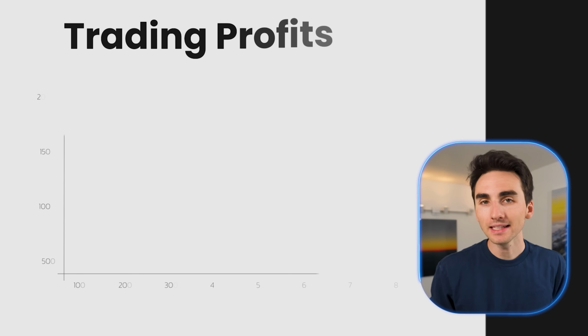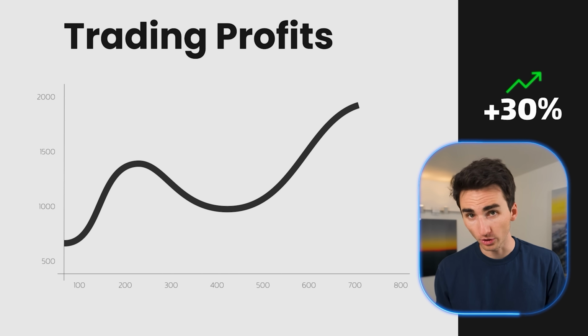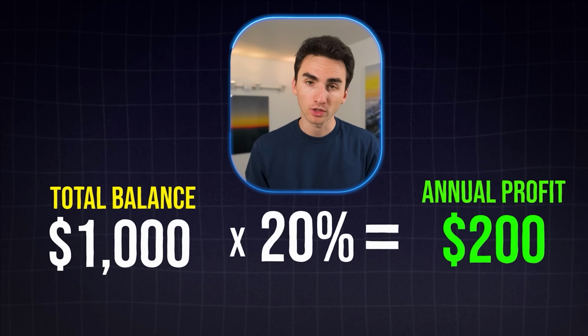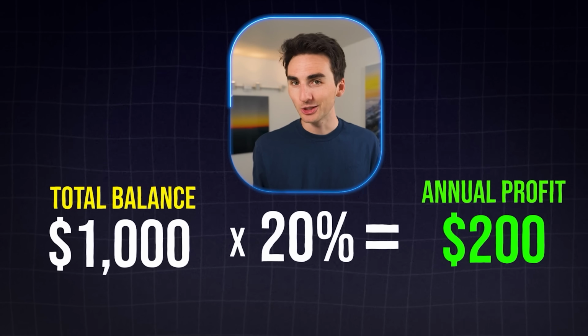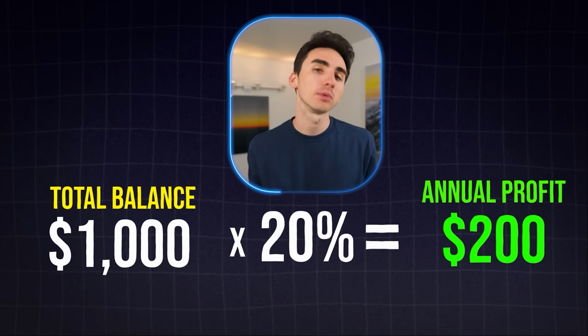And the real money in trading comes from the exponential curve that is your trading profits. The first couple of years when your account is small, you're not going to be making that much money, because trading gains are based off of a percentage. If you make 20% return on a $1,000 account, you're making $200 in 1 year. And that seems like a complete waste of time.